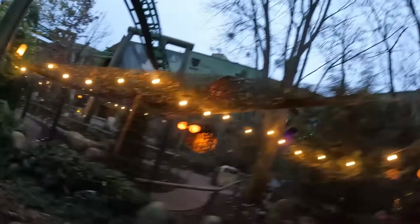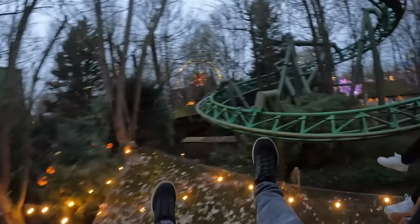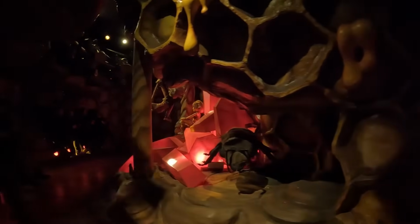Time for a flight over the river. Woo! Whoa! Really good at the back. That's the note, it's so re-rideable, like spinning different ways each time. What a fantastic attraction, I love that.